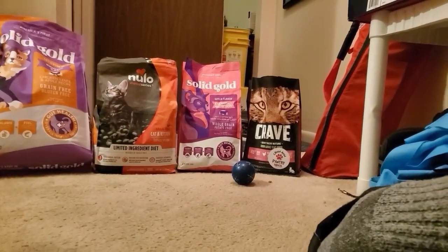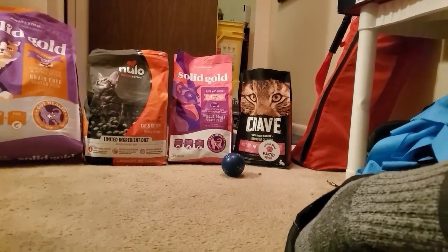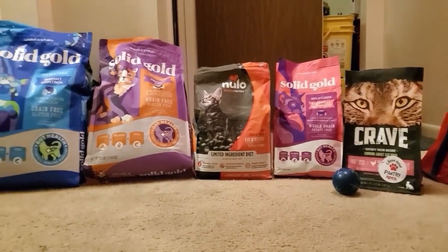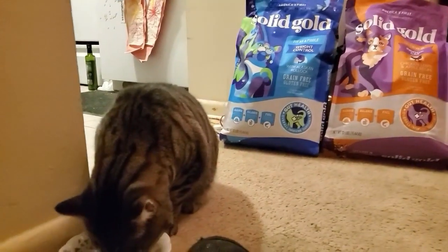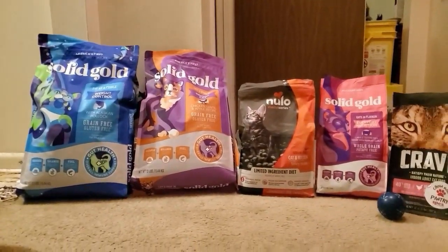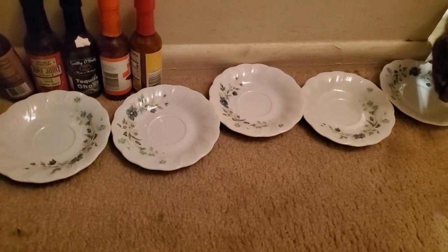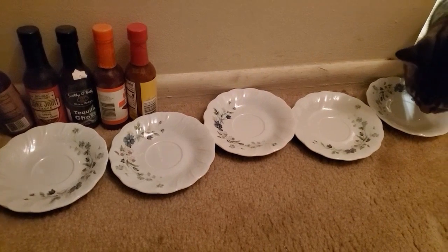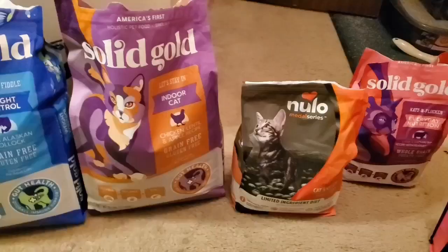And Crave indoor cat adult food, chicken real first ingredient. And that Crave is one of my cat's favorites. And so what I'm going to do is pour those, I'm going to put 2 cups into each of these saucers and let my cat choose what he wants to eat and how much he wants to eat of each of those, and we'll go from there.